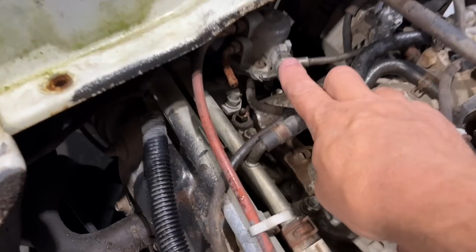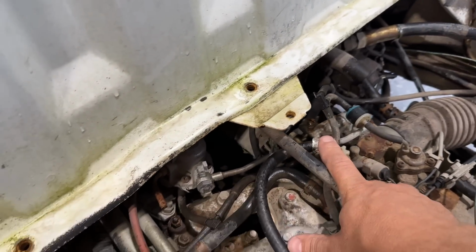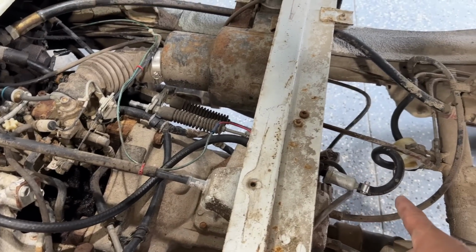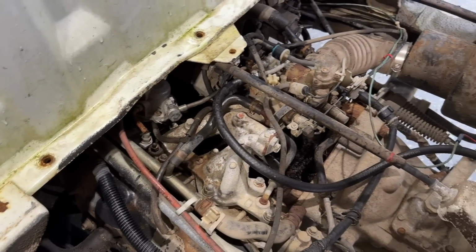So let me get this pushed in a little bit further, and then I want to get the front end over that way. Give us some more room to work, because we got to work on the driver's side. All right, let's get my battery charger and get this battery charged up. But first, that right there is the factory fuel pump. It's a mechanical one. They just cut the line right here, put the new fuel line on to the electric fuel pump, which is there, which is not original. So we need to go over to here after.